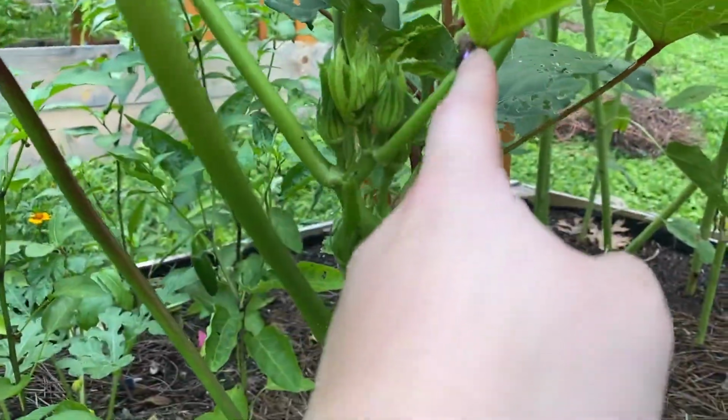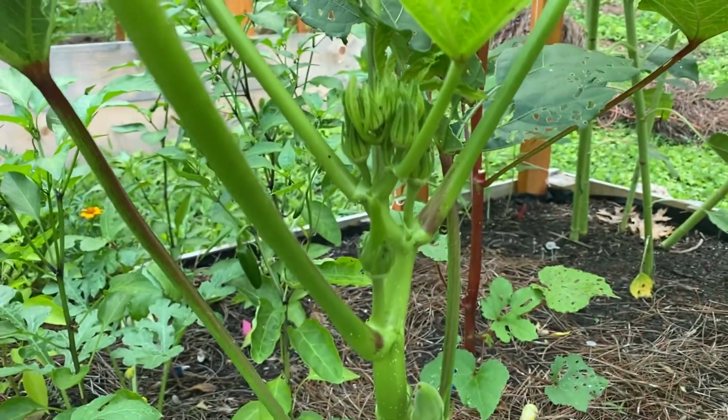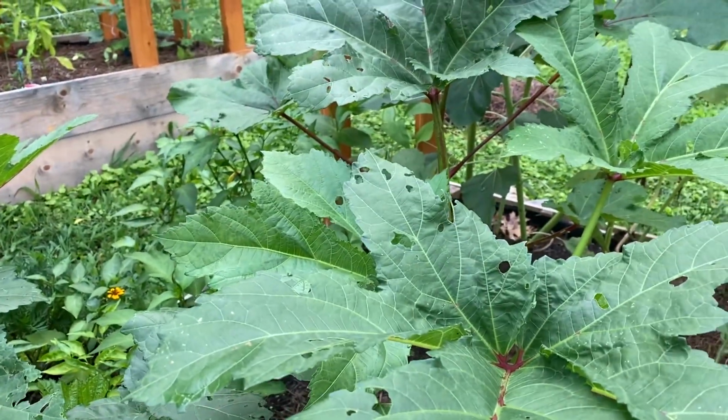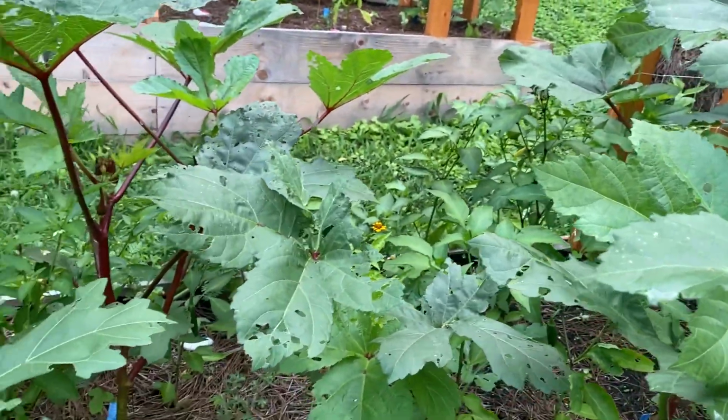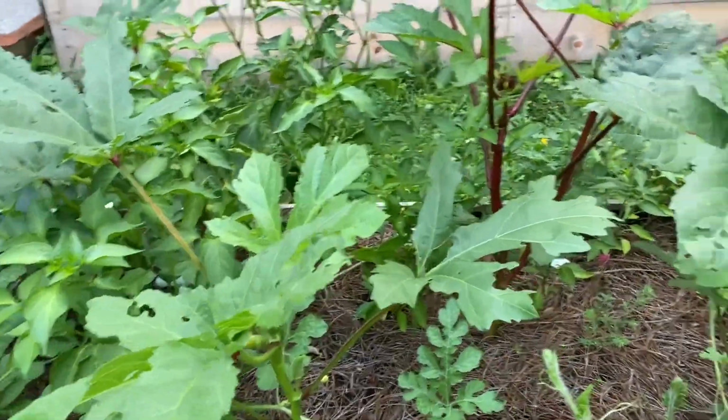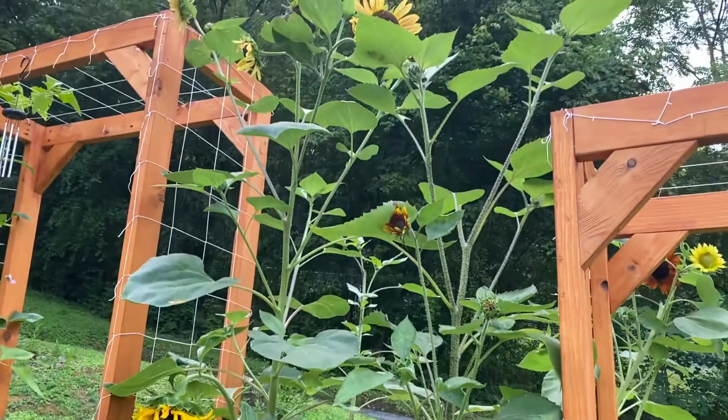But yeah, look at this. This is the heavy hitter okra. It's crazy. I love it. I'm so excited. Definitely still need more okra plants than I planted, at least for now. Maybe I will regret saying that in a couple weeks, but we do love okra in this house.